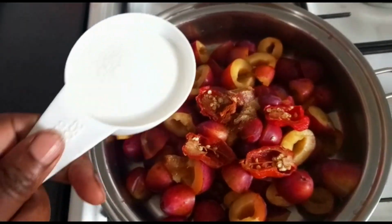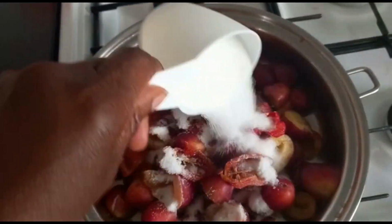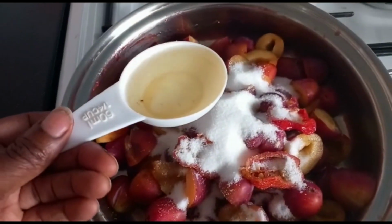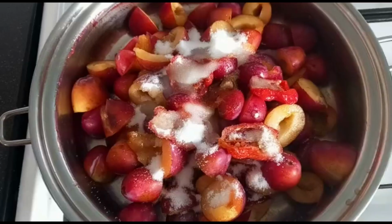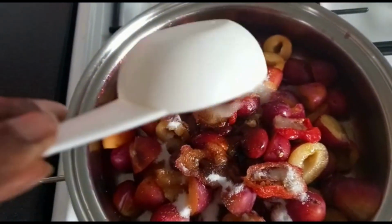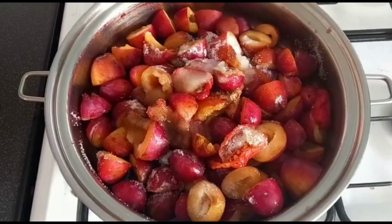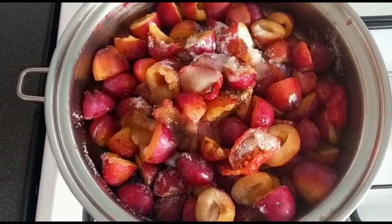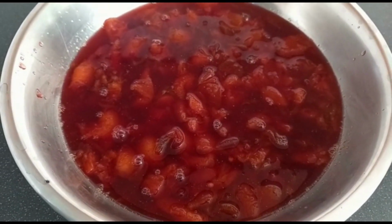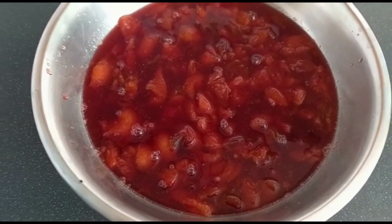Next, we're going to add 500 grams of sugar and 4 tablespoons of apple cider vinegar. Then 4 tablespoons of soy sauce. On a medium to high heat, we're going to let those plums cook down and integrate with all of those spices until it's completely soft.